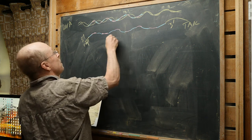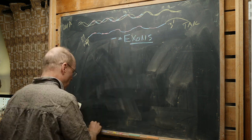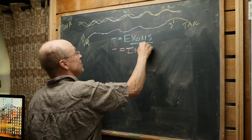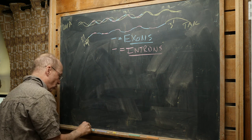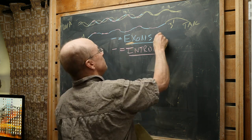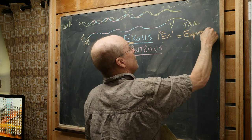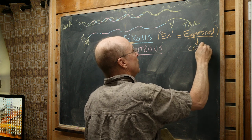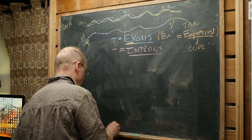The blue stuff, blue is equal to what we call exons. Red is what we will call equal to introns. Now the crazy thing about this, I'm going to introduce it right now, is that exons have this EX bit. EX for expressed. And basically, therefore, these are actually going to be part of our code. That's going to be part of our code, and therefore, these parts are not part of the code.